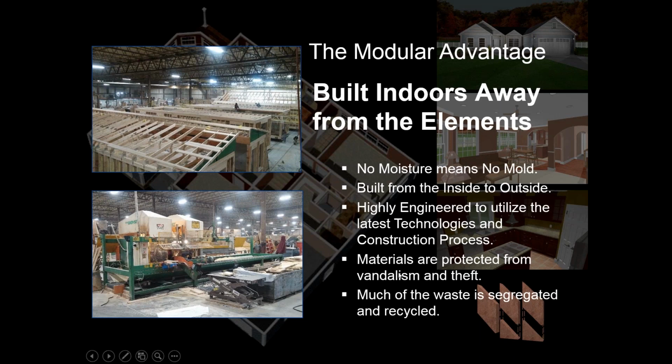Also, materials are protected from vandalism and theft. I don't know if they do this anymore because most kids are glued to their phones nowadays, but back in the day, materials used to disappear from job sites because kids were building tree forts and things like that. Not quite sure they do that anymore, but you don't have any vandalism because, again, the day we set the house on the foundation, it's 80% complete and you can lock the door at the end of the day. Much of the waste that we have at the factory, you can see in this bin here, is segregated and recycled as well.